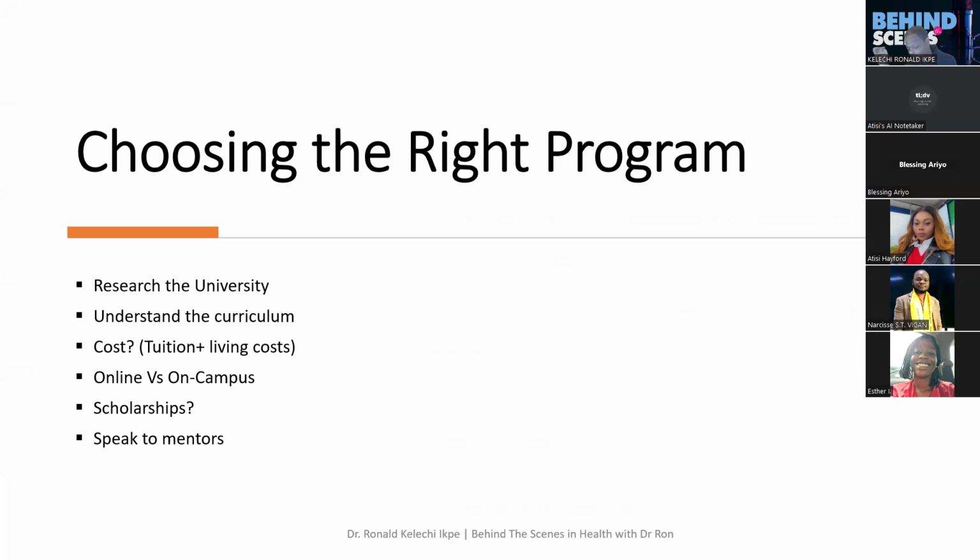The University of West London, I'll probably check that later. So basically, understand the curriculum, the spectrum of what you're going to be doing. But when you compare, it's almost the same thing.